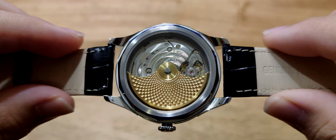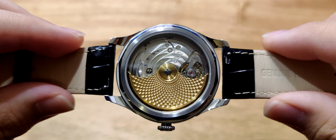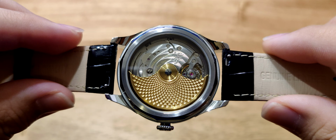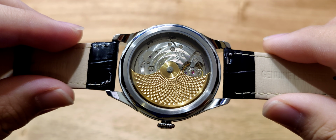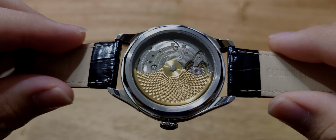The Chinese movement manufacturer seems to stretch out their limbs more, creating their own complex movement designs whilst taking advantage of the techniques and complications developed by the Swiss and the Japanese to improve their own movements, which I highly respect. Now, enough history, let's get down to the specs of this caliber.